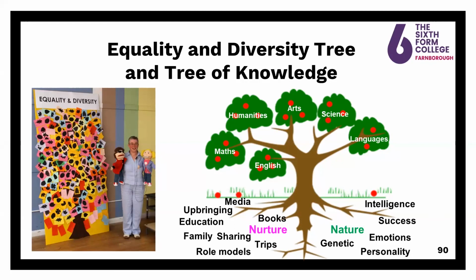But using that idea of the tree, I think knowledge is like a tree, and at home you're using nature and nurture. By nurturing that child, you can then help them to be able to access the curriculum and to be able to do those different subjects such as English, maths, humanities, arts, science, and languages.